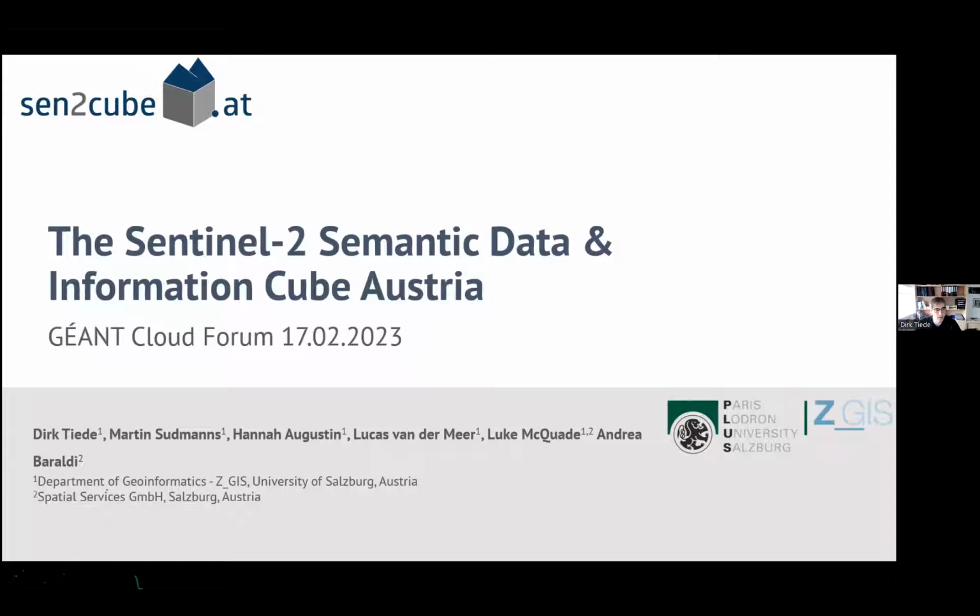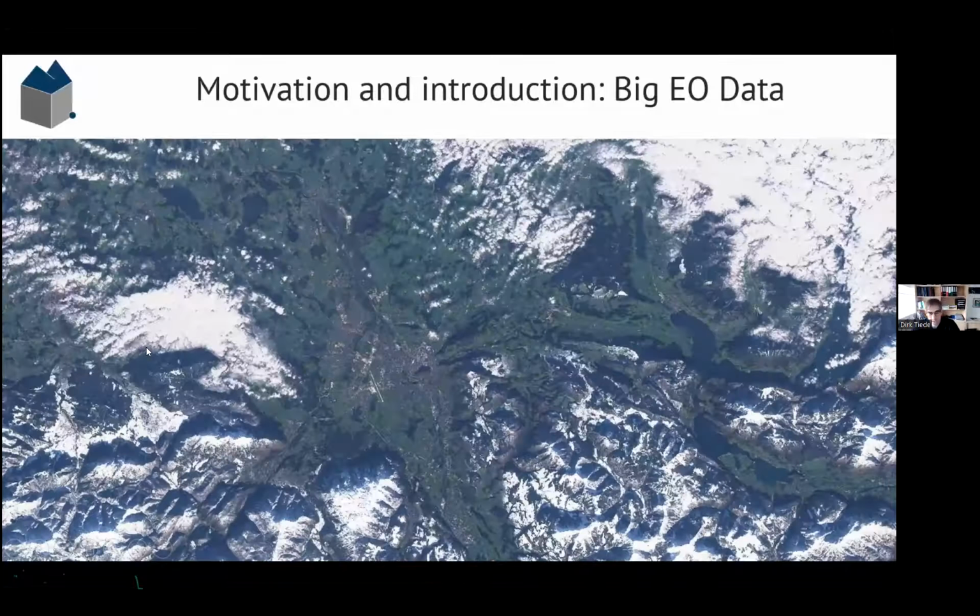The title of our approach is the Sentinel-2 Semantic Data and Information Cube for Austria. We developed that in Austria, but in principle, it's scalable worldwide. So that is one of the core components in here. What is the motivation we have?